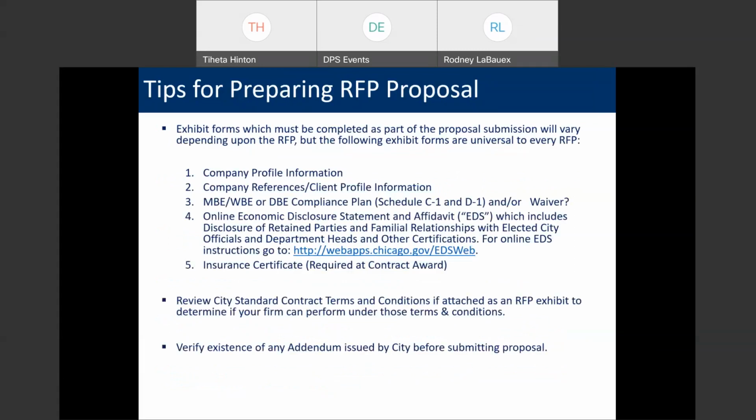Exhibit forms, which must be completed as part of the proposal submission, will vary depending upon the RFP, but the following exhibit forms are universal to every RFP. Company profile information, company references, client profile information, MBE, WBE, or DBE compliance plan, including Schedule C1 and D1 and/or waiver, online economic disclosure statement, an affidavit, which includes disclosure of retained parties, familial relationships with elected city officials and department heads, and other certifications. For online EDS instructions, you would need to go to http://webapps.chicago.gov/EDSWEB.